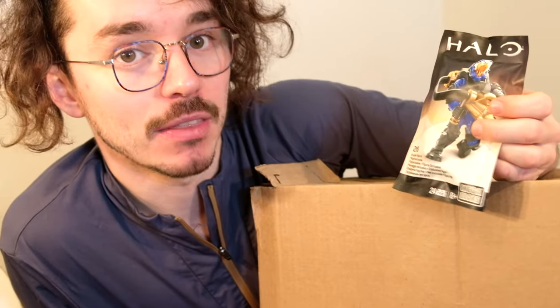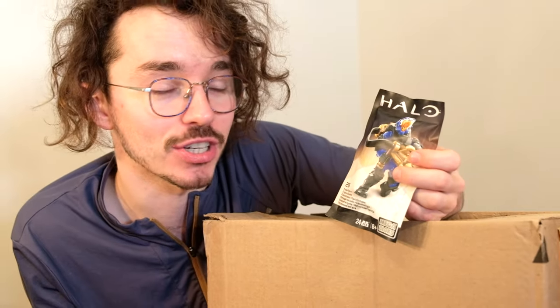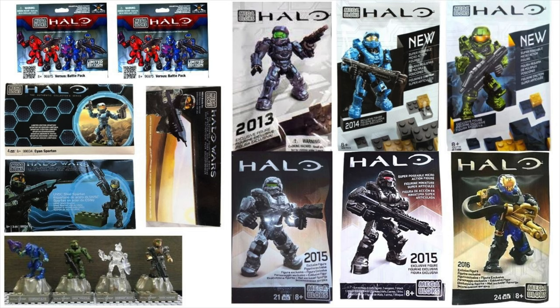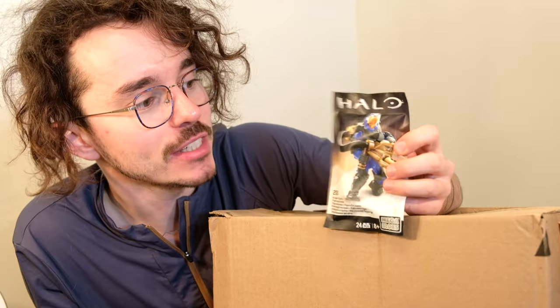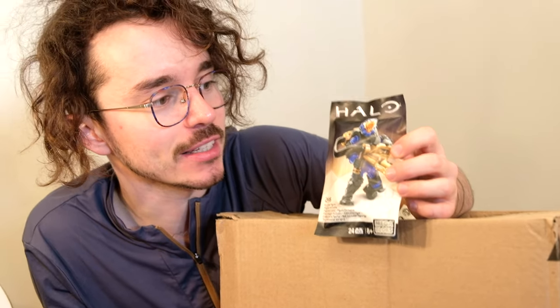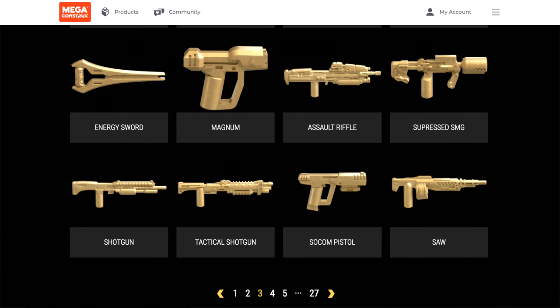Every year back in the day, Mega Construx would go to things like San Diego Comic-Con, New York Toy Fair, New York Comic-Con, all sorts of different events, including Bloks Fest, my gaming convention in the UK, and they would always design a figure for each year to give out, sometimes more than one figure. This is the collectible from 2016, the Flame Marine, and it's pretty iconic. It has a gold flamethrower, which ties into the 10th anniversary of Mega Construx.